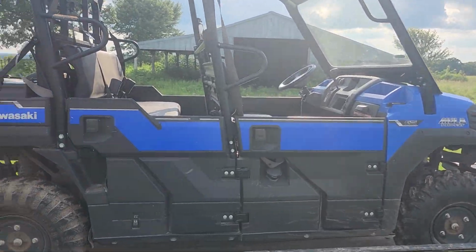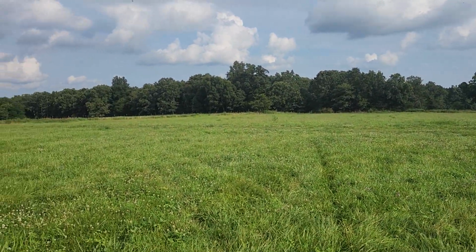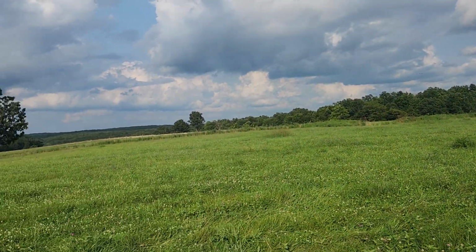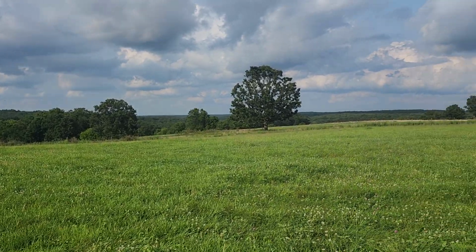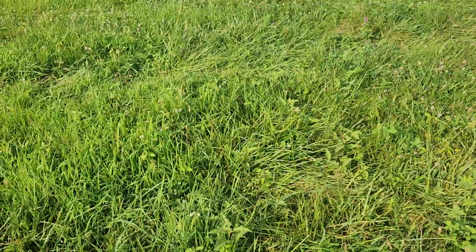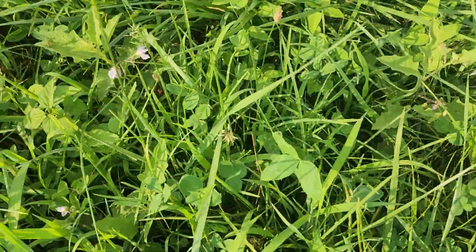Okay, 320 acres more or less, pretty good stand of grass, $1,098,000. So do the math. Views bordered by National Forest, surveyed corners, new fence, fescue, orchard grass, red clover. The real deal. This is a cattle farm.